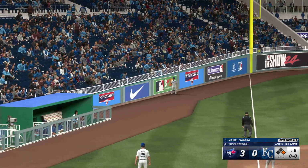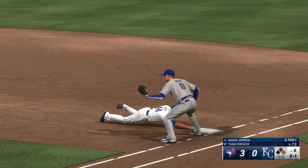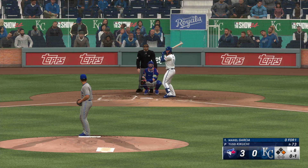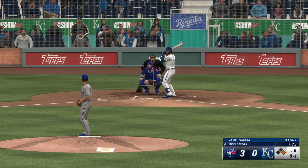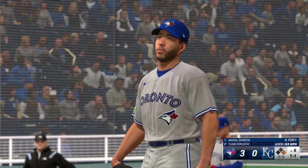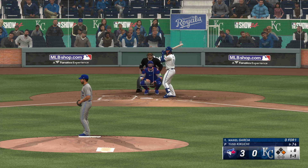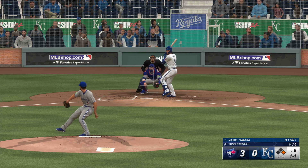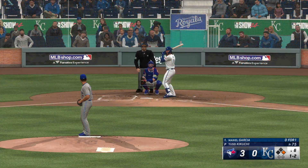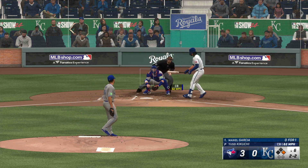Fouled off left side. Step off, throw to first. Blanco back on a dive. Blanco on at first, nobody out. That misses the zone. 1-1. And a pitch. And a foul ball. Some real good life going through the zone on that one. Down and in, moved his feet.